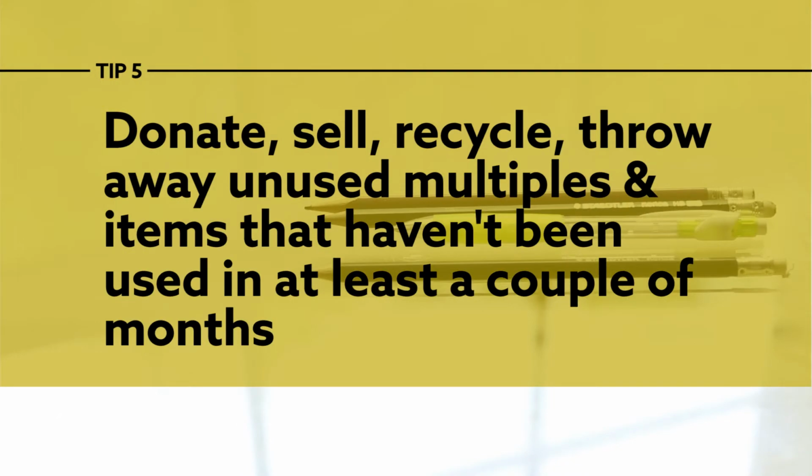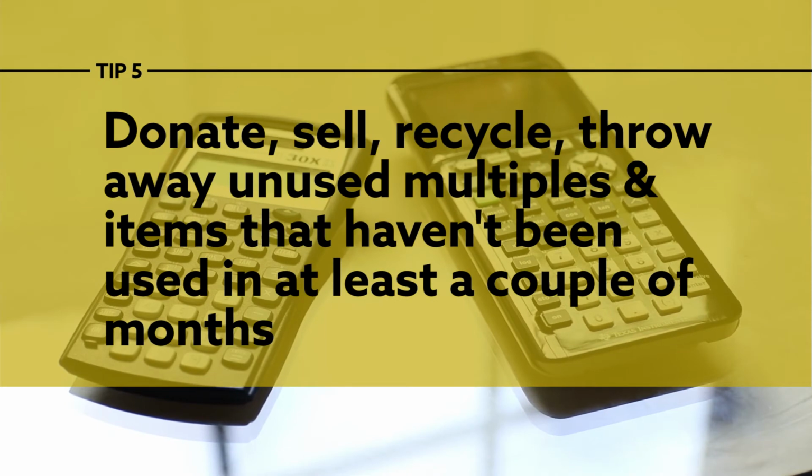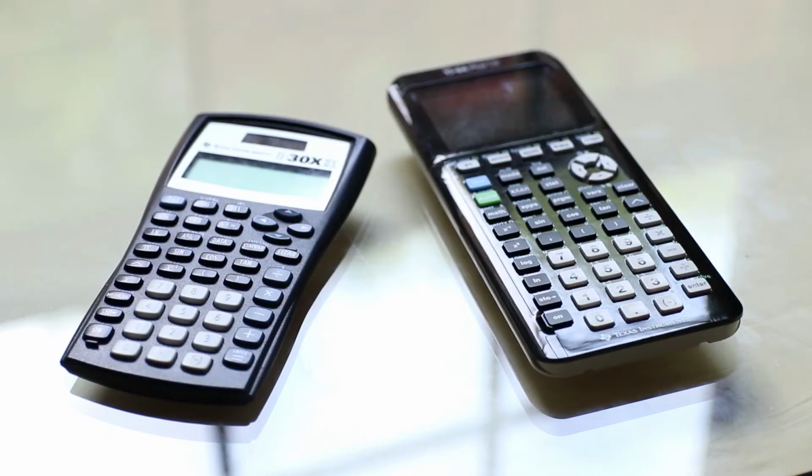Donating, selling, recycling, or throwing away multiples you only use one of, or items you haven't used in at least a couple of months will help you declutter your space. For instance, if you only use mechanical pencils or have multiple calculators, it might be a good idea to get rid of the item or items that you aren't using.